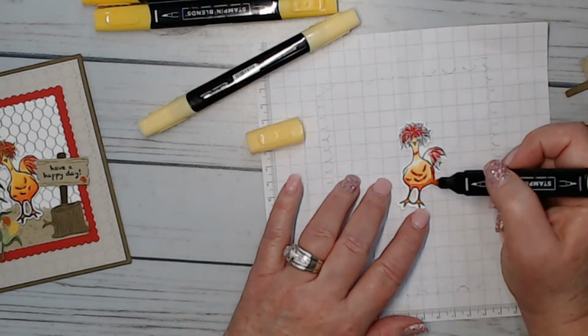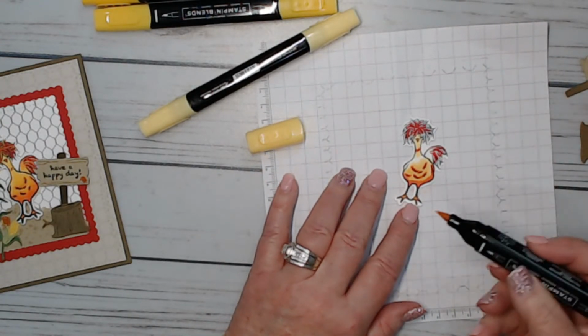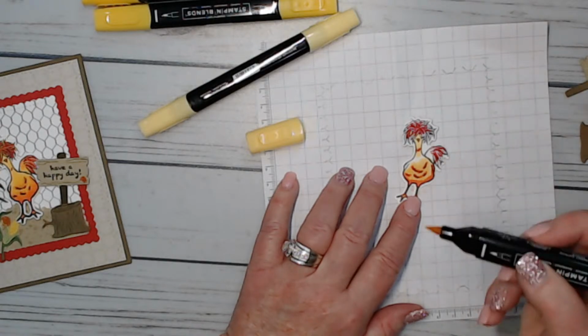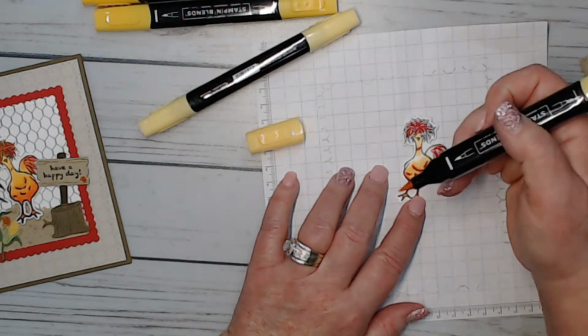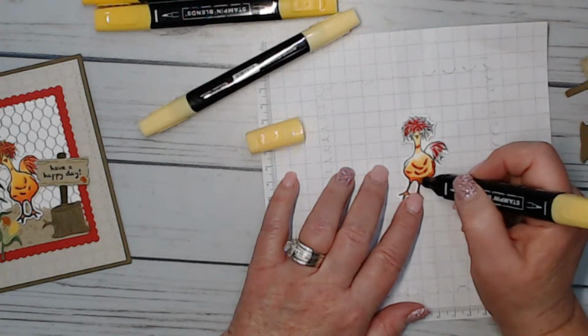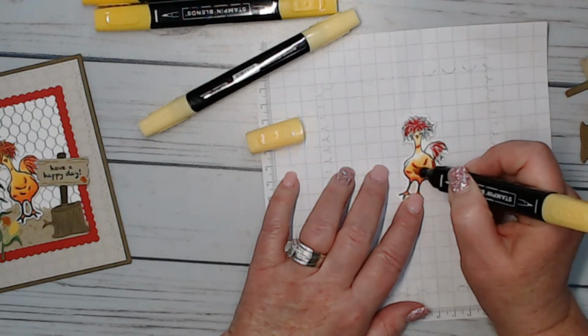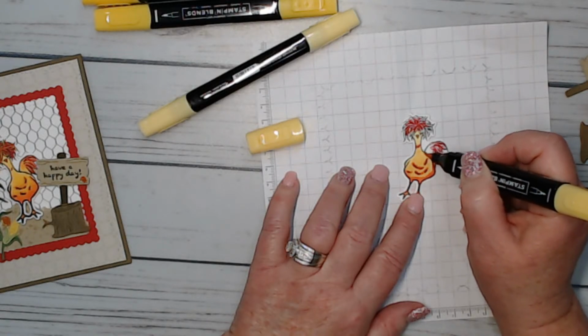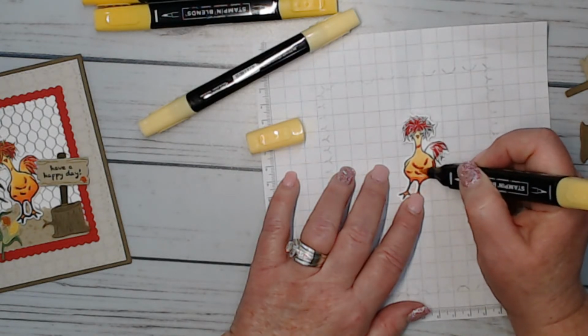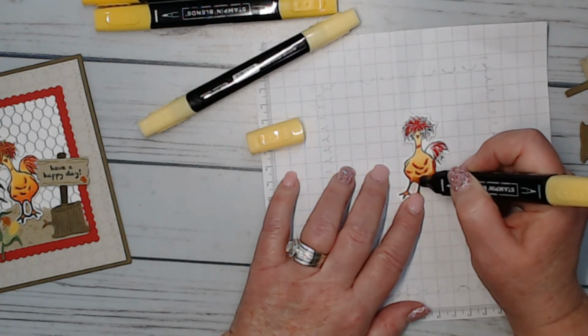You're going to keep going back, so don't worry. Remember, the way you're pushing your blend is the way it's going to go. So you don't want to do too much on a line because it's going to bleed out. So blend upward if you can. And I'm going to fill the rest of his color in, or her color. I think she's fancy, so we're going to say her.